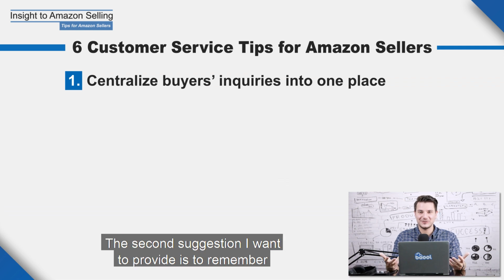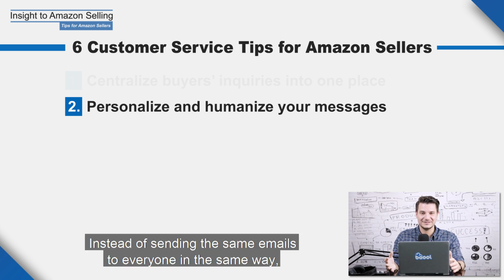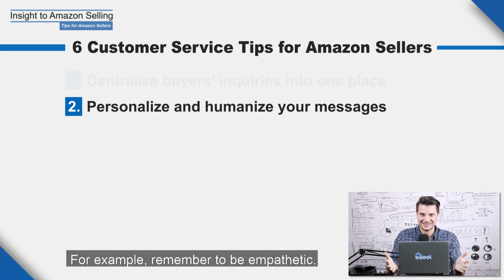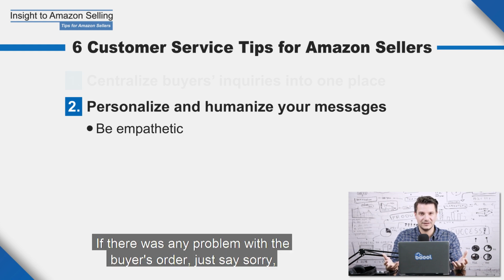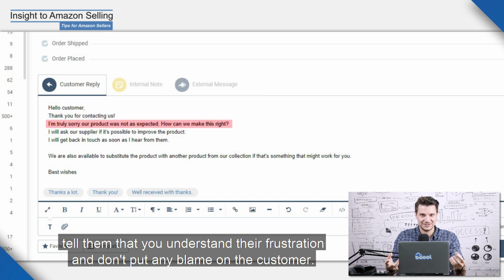The second suggestion I would like to provide is remember to personalize your messages and your emails. So instead of sending the same emails to everyone in the same way, just try to put some extra care in your emails with the words that you use. So for example, remember to be empathetic. If there was any problem with a buyer's order, just say sorry, tell them that you understand their frustration, and don't put any blame on the customer side.